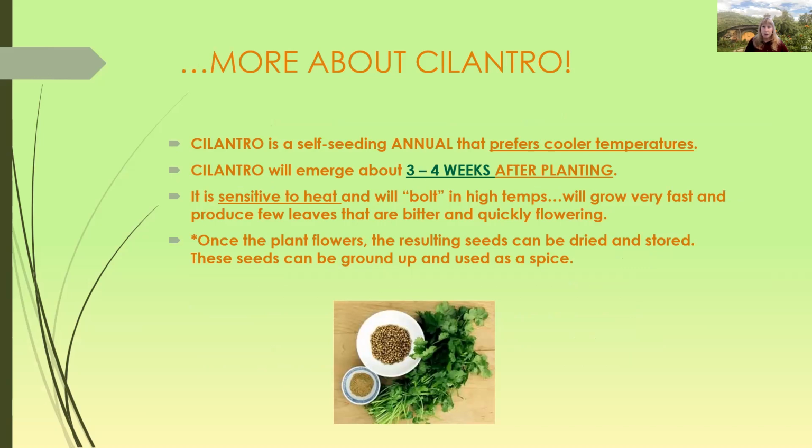So when you plant your greenhouse, you're going to see those other 3 come up much sooner than the cilantro, but don't give up on it, because I thought something was wrong the last time I planted one, but eventually it did come up and it did very well. Cilantro is sensitive to heat, and it will bolt in high temperatures. It will grow very fast and produce few leaves that are bitter and quickly flowering. Once the plant flowers, the resulting seeds can be dried and stored, so those seeds can be ground up and used as a spice.